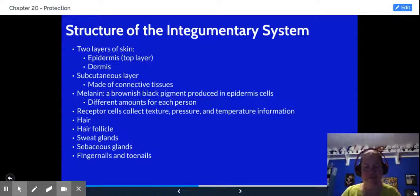Now, if you notice, skin can come in a variety of colors, and that is due to a pigment, which is brownish or black, and it's produced in the epidermal layer. It's called melanin, and people have different amounts of melanin in their skin. I don't have a lot of melanin in my skin. People with darker skin tend to have a lot more melanin.